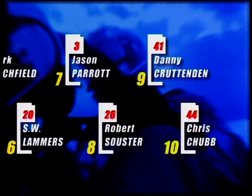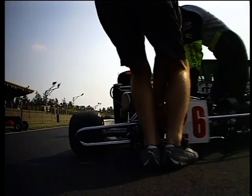Row 4 is the 3 kart of Jason Parrott, who has Cannock-based 26 Robert Souster for company. And row 5, Danny Cruttenden paired with fellow teammate and camera kart driver Chris Chubb. Let's join Chris for the race.